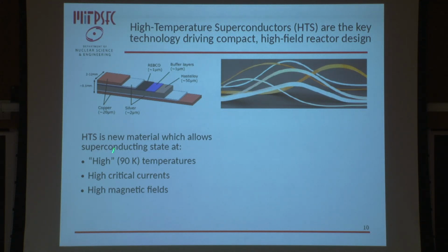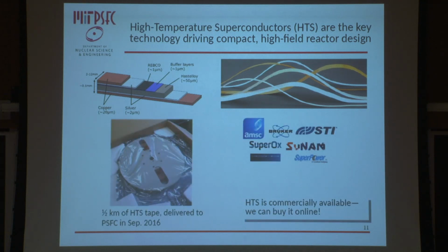So why are these good? Well, one thing is that they can operate at high temperatures. You can also put more current through it. And they can also operate at higher magnetic fields. And this is important. Another really important thing about this technology is that it's commercially available now. It's not just something in the lab.